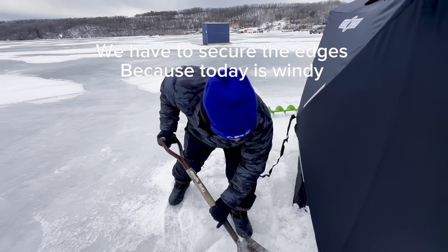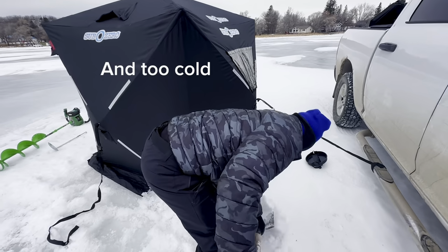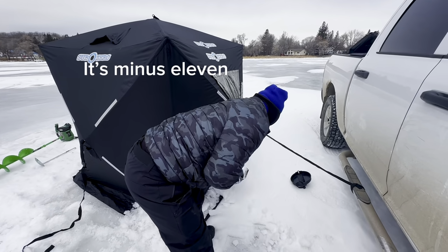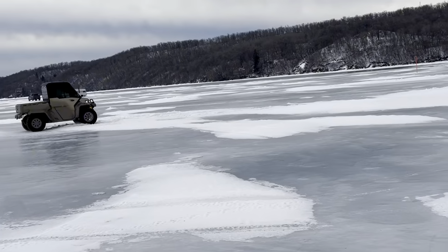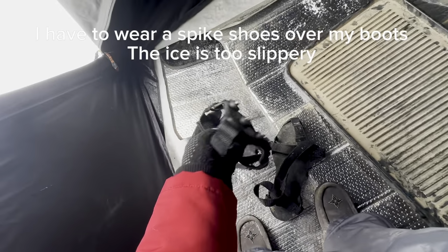Sisecure muna namin yung tent because today it's windy tsaka sobrang lamig. It's minus 11. Susuot ko ito kasi ang dulas.